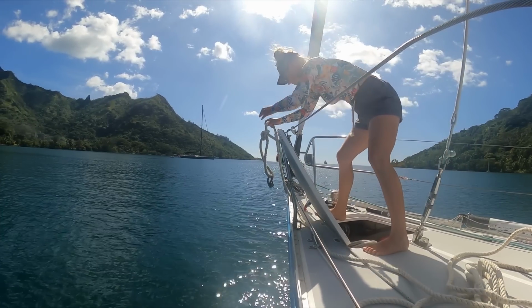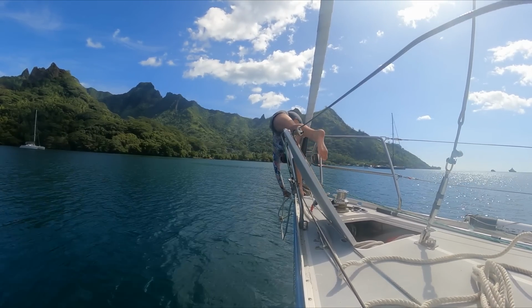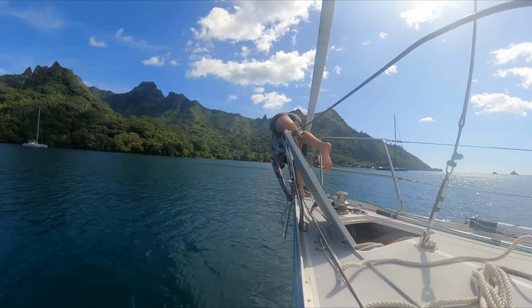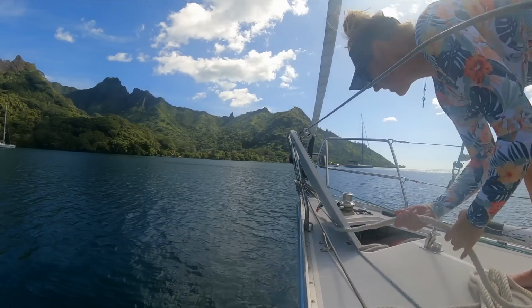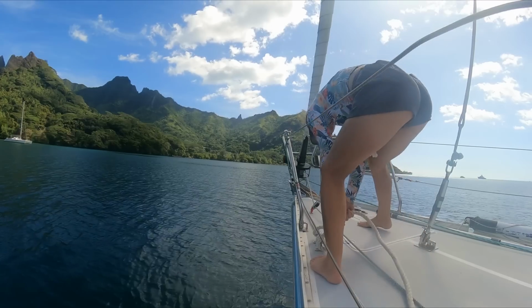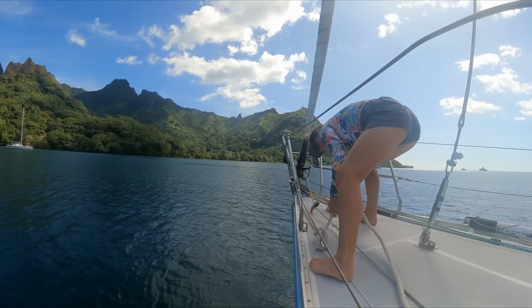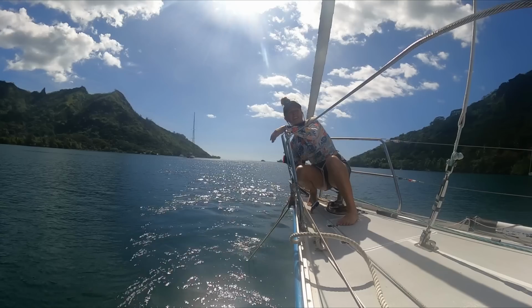We anchored in about 80 feet of water, so that called for the long snubber as rode shifts from chain to rope. We backed down on the snubber and the anchor hooked right away.